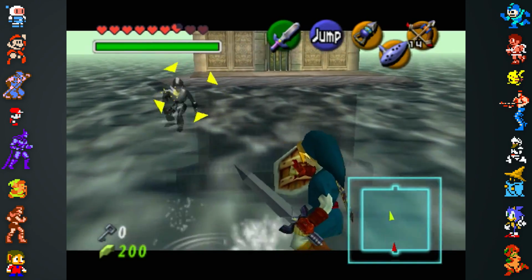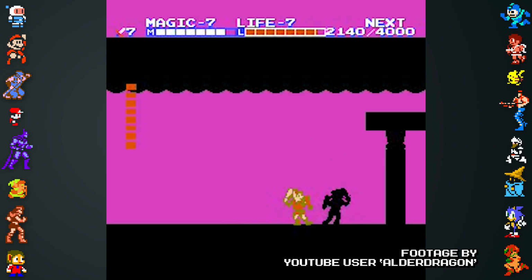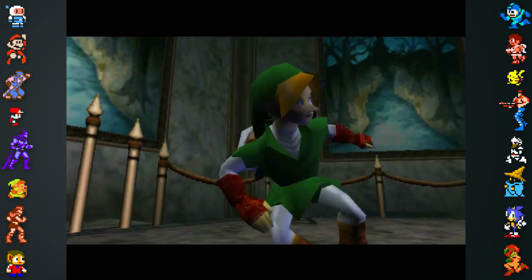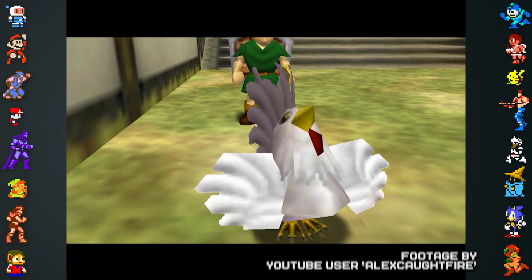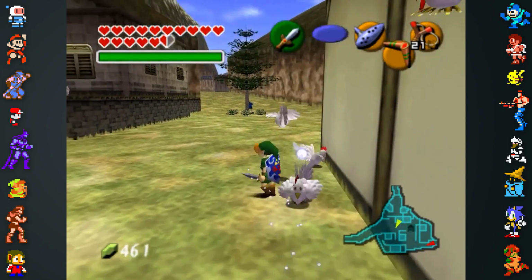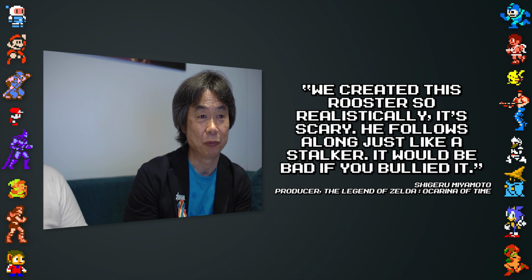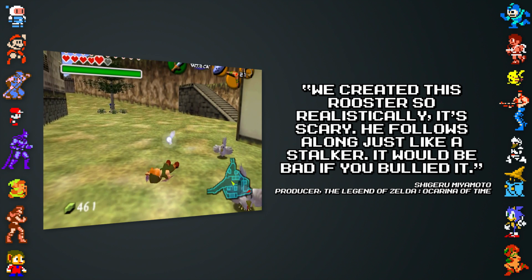Miyamoto even said Shadow Link wouldn't be in Ocarina of Time, as it was a last-minute addition to Zelda 2. He also suggested that there'd be multiple horseback enemies, but the only enemy who rides a horse in the final game is Phantom Ganon. Yet one feature was always intended to make it in, the demon roosters. Miyamoto said, "We created this rooster so realistically, it's scary. He follows along just like a stalker. It would be bad if you bullied it."